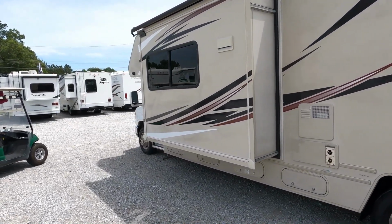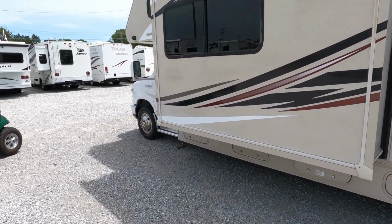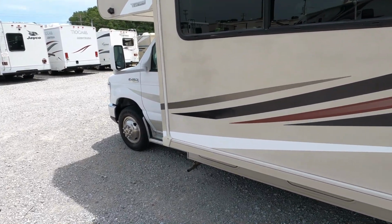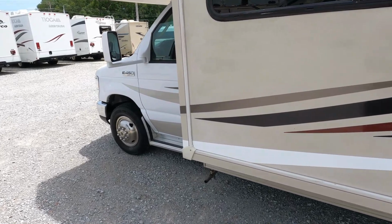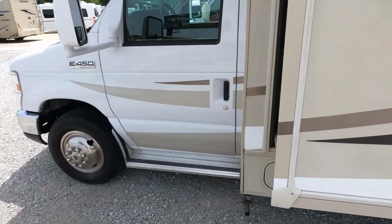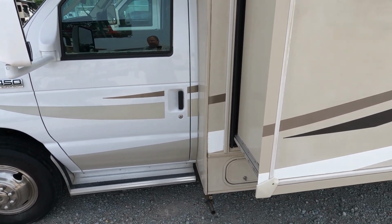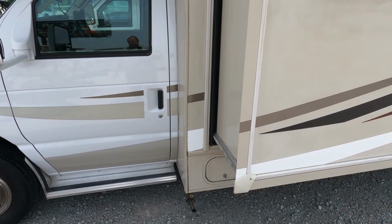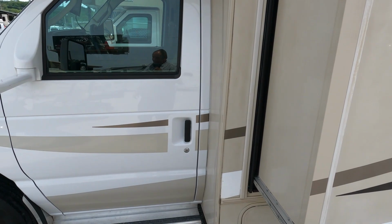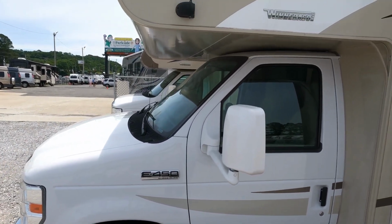Now, guys, the generator, I am going to fix the generator. It will run currently, but only for a few minutes. I don't know if the carburetor has some old gas in it or what, but we are going to take care of it for you. We guarantee that generator to run like it's supposed to, put out electricity like it's supposed to, just like we do. We guarantee slide outs, refrigerator, freezer, roof airs, stuff like that. So definitely will take care of that.